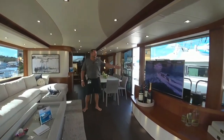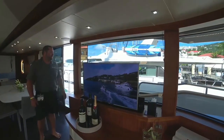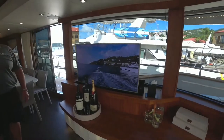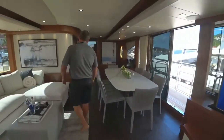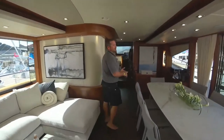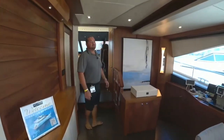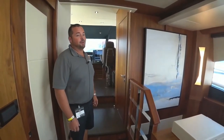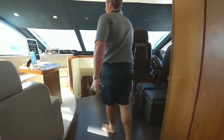Got a nice TV that pops up out of the bulkhead here. We have all kinds of different entertainment options for our guests aboard Elite. We have Apple TV, so if the guests would like to watch their Netflix account, Hulu account, we have DirecTV as well. So if they want to watch the latest football game, anything like that, we have it for you. But as we walk forward here, we're going to take a trip up to the VIP stateroom.